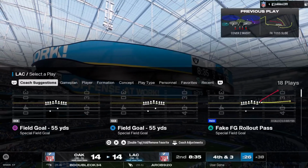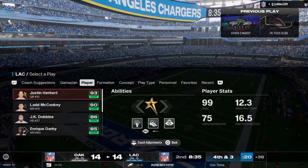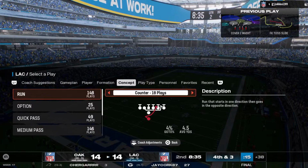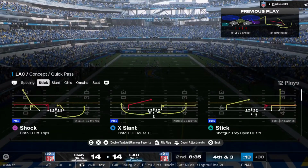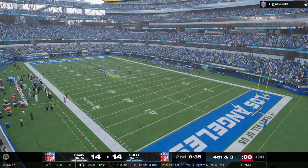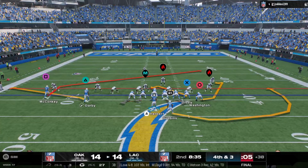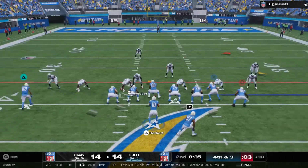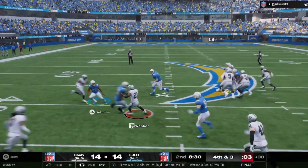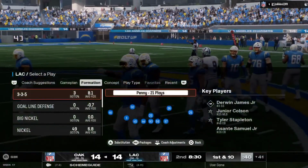I do give a lot of credit. An outstanding effort defensively to force that ball out. Third down pass didn't work, but the offense is staying out there on fourth. They snap it to Herbert, and there's a man there. It's intercepted, and the Raiders are going to have it after his second interception of the season.